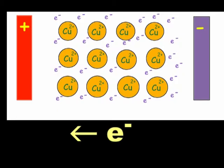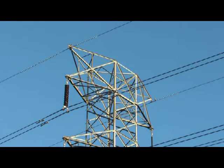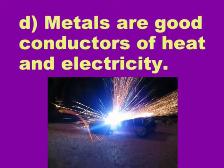First, metals are good conductors of electricity. When we apply a voltage across a metal, the tiny negative charges are so easy to push from the negative to the positive. We use a lot of copper wire for the purpose of transmitting electricity. So copy this important metal property.